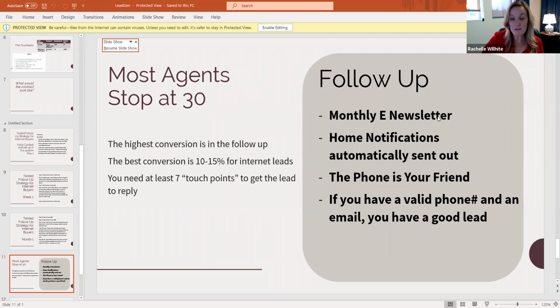Some of our top lead converters at Best Choice Realty are sending out a fun monthly newsletter that showcases them. They are also sending those home notifications that are automatically sent out from the system already. The phone is your friend. When an agent or anybody contacts them, most clients answer their phone. They make proactive phone calls, they send text messages, and they are not afraid to pick up the phone and prospect. Really, the lead is good as long as it has a valid phone number and a valid email.